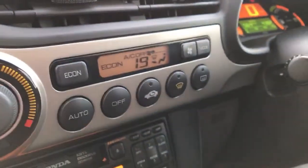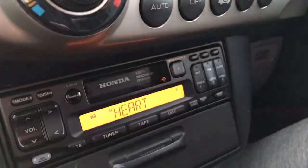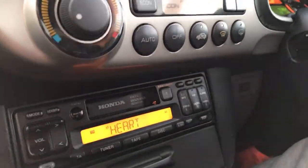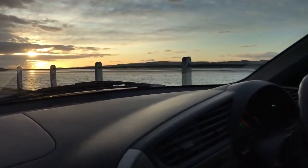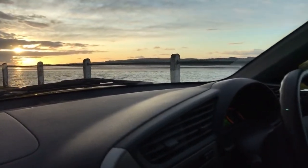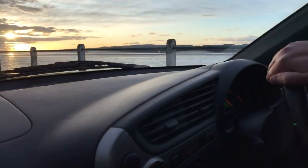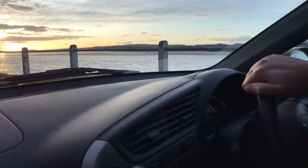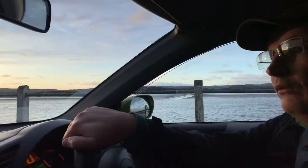Look at this digital readout for the aircon. How cool is that? And yes, a tape player. Will I put a tape in? No, because I don't trust tape players. They chew things up, regardless of manufacturer or anything. Here's a fun fact. The last new car to be fitted with a tape player was released in 2017. That is crazy. And it was the Toyota Crown.